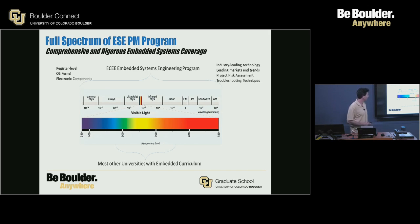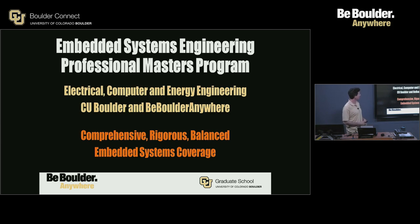So that is our intent here, is to really broaden and offer a complete embedded systems curriculum on purpose, as I like to say. So in a word, comprehensive, rigorous, and balanced embedded systems coverage. All the major end markets and technologies being addressed as we expand the program.